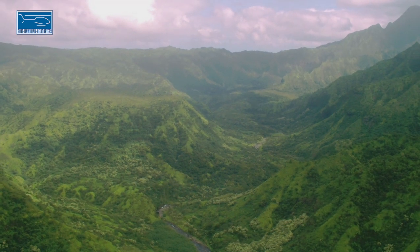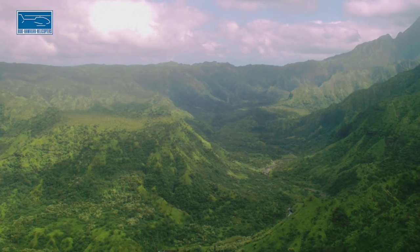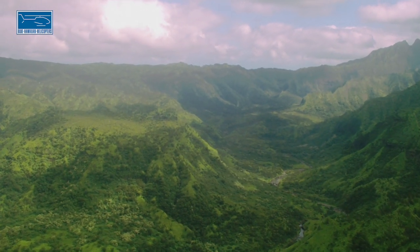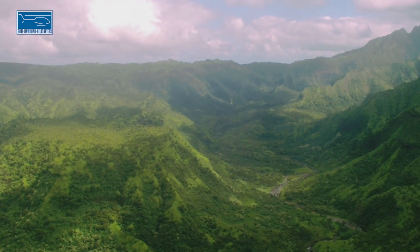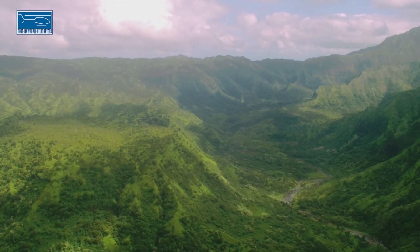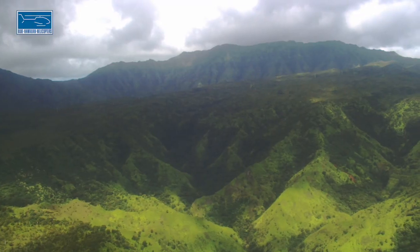All of you helicopter pilots are flying the same route? No, we all hit the major points though. So pretty much everyone's going to Jurassic Falls, Waimea Canyon, and then Apali. But kind of in between there you can go different ways.